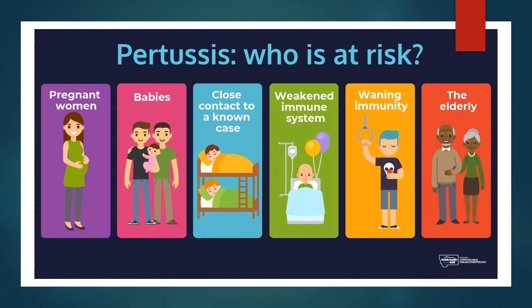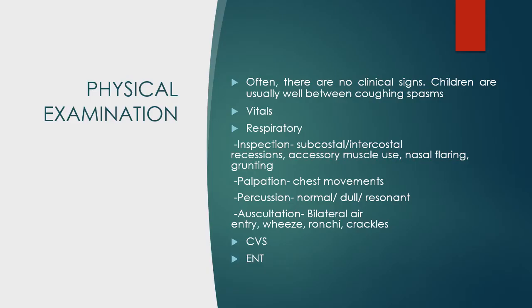Okay, so here is a list of community people who are more vulnerable to get pertussis, and they are pregnant women. That's why pregnant women should be given a booster dose of pertussis vaccine during pregnancy. It is recommended. Also babies, especially children younger than 6 months of age, close contacts of a known case, someone with a weakened immune response, maybe a cancer patient on chemotherapy, and the elderly whose immunity is waning.